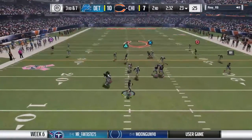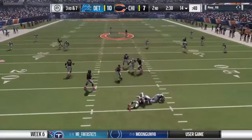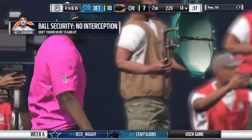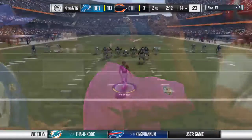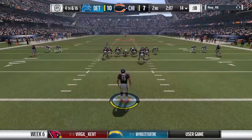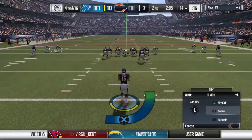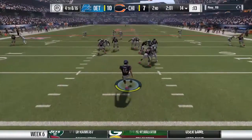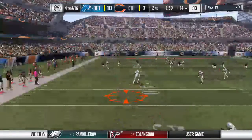On third down, he'll drop to throw. And the Lions pressure too strong. Down he goes. Sean Robinson in there to get him for a loss of 9, and that'll lead to fourth down. Oh, it's a wobbler here.